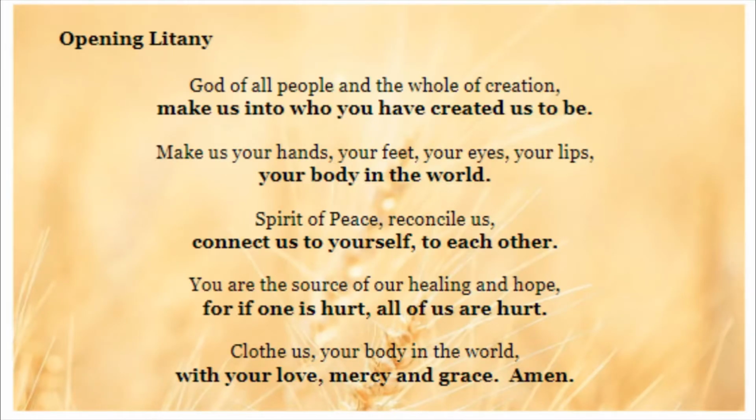God of all people and the whole of creation, make us into who you have created us to be. Make us your hands, your feet, your eyes, your lips, your body in the world. Spirit of peace, reconcile us. Connect us to yourself, to each other. You are the source of our healing and hope. For if one is hurt, all of us are hurt. Clothe us, your body in the world, with your love, mercy, and grace. Amen.